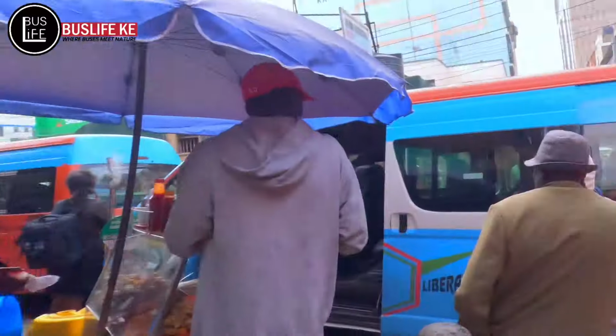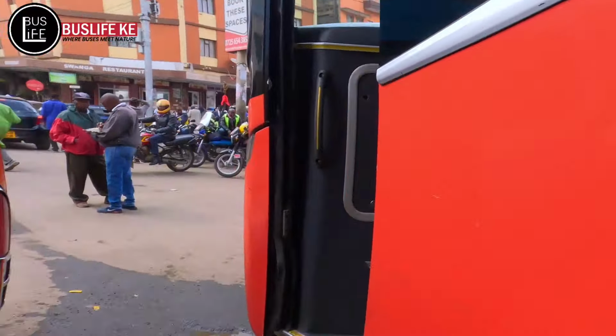Najua mliniambia mnataka Scania after Scania after Scania, and that's what I've done. So today I'm going to bring you the Marcopolo G7 by Dreamline. So let's look at the bus. We are inside the Marcopolo G7 by Dreamline. So let me show you how it looks.